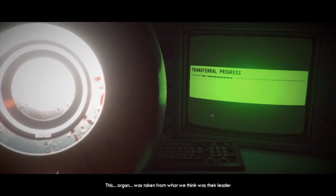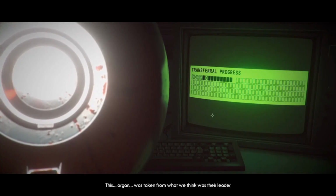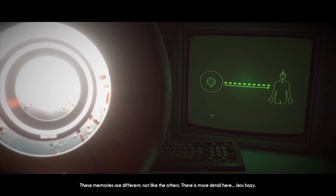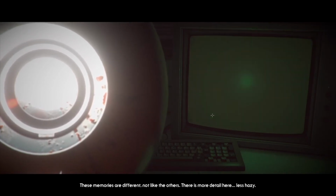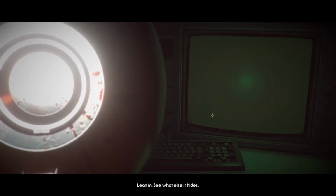This organ was taken from what we think was the leader. These memories are different. They're not like the others. There's more detail here, less hazy. Lean in. See what else it hides.